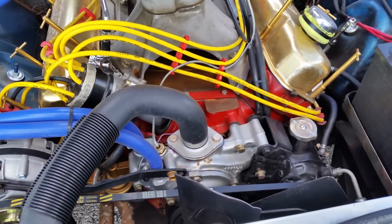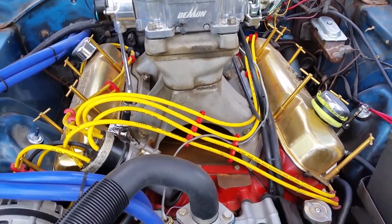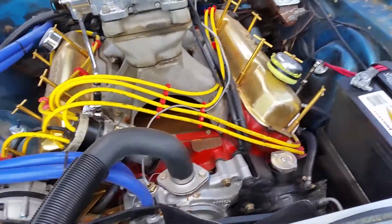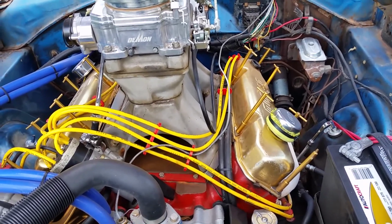What makes this 440 cool is it's a forged steel crank 1970 block. We took HP pistons, which are 10-to-1 with open chamber heads, but closed chambered heads raises it straight to 11-to-1. Those are 5/16 heads I worked myself in my shop. Made them flow good, made them work like they should.